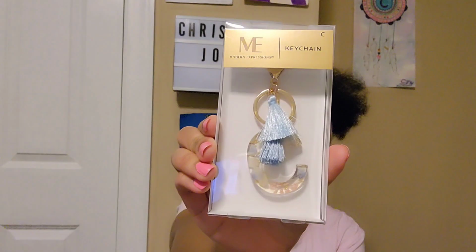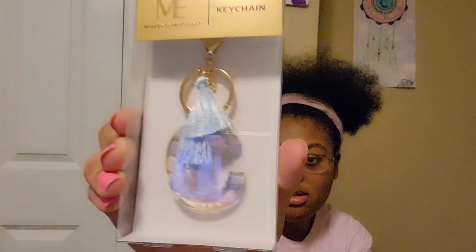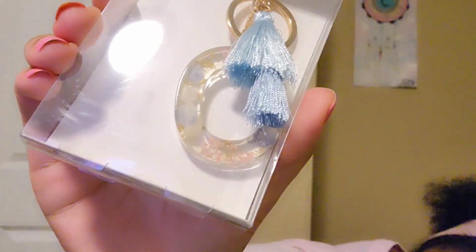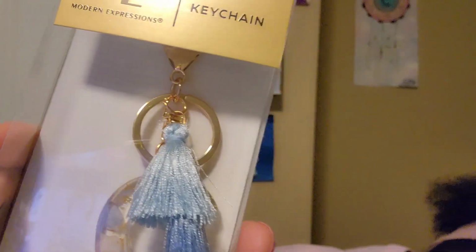And nearby on the aisle, the last item in this haul, I found this C Modern Expressions keychain. It was $6.99 and I really like it. It has the... Let me get out the frame again. It has the little flowers and the resin. I like that. And periwinkle blue.